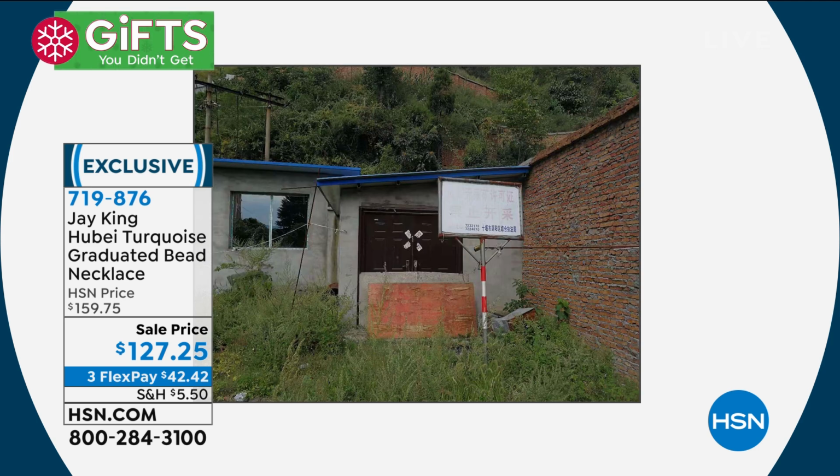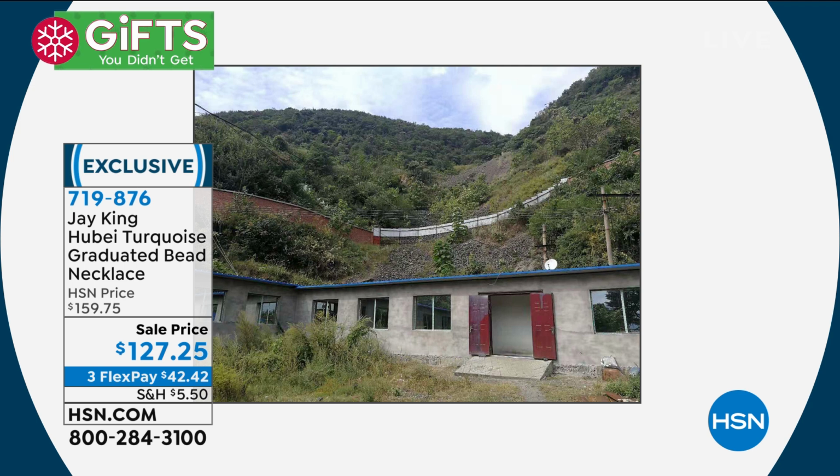Right there, you can see they've got it posted. If you go through that door, you can see, and we'll have a shot of it later, that's a beautiful red door. If you walk through that door, you're going into the entrance of the mine. I haven't been into the mine. I wouldn't be allowed. And these were taken 3 years ago. So these are recent.